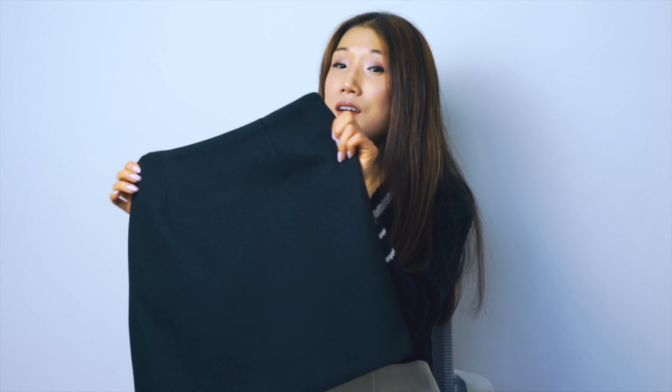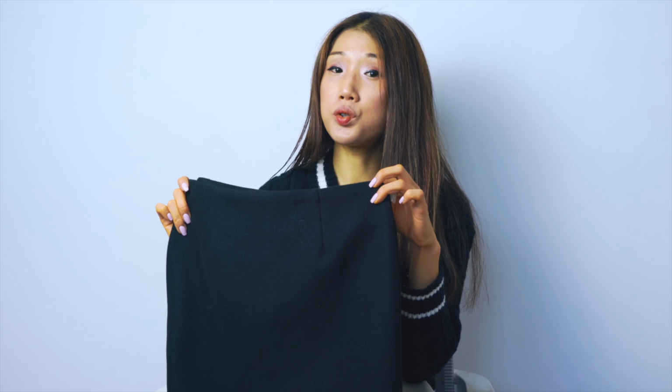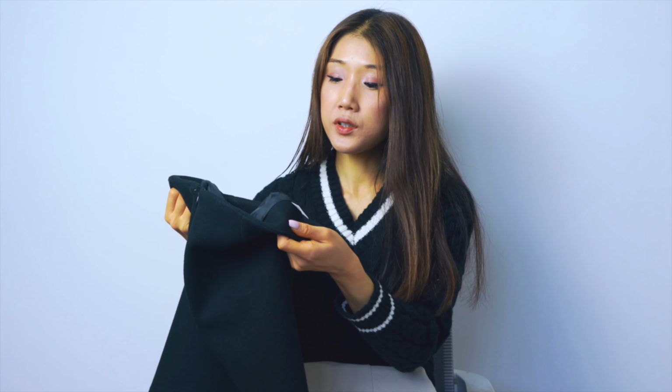The thing I love about this skirt is that it's made in Korea, so the quality is actually good compared to its price. So that's kind of a selling point for me. The A-line detail here is very flaring. The fabric is very good and thick enough for winter season. So I highly recommend to get this kind of, you know, beige mini skirt.